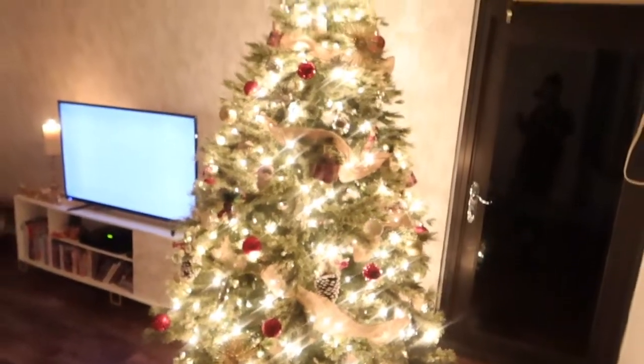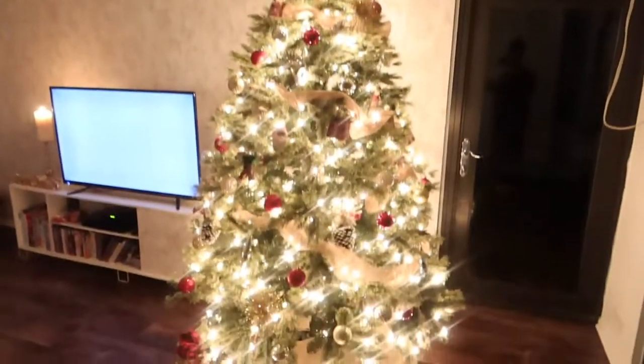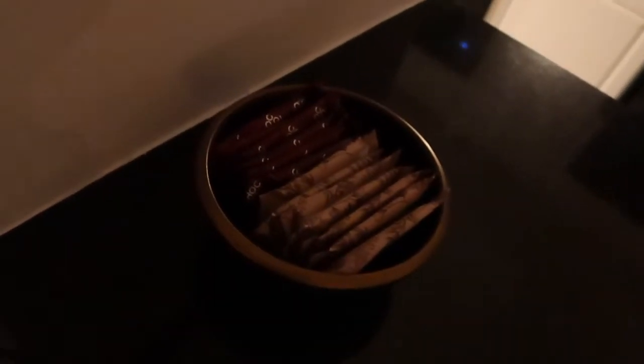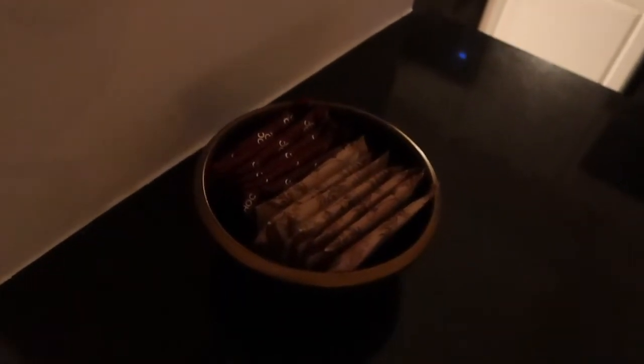But this is the tree, and this is my very simple, basic room. I've put out some candy over here. I've put out some Choc Zero candy that I purchased, peppermint chocolate and then peanut chocolate. So if anybody visits, which is COVID, so I don't expect many visitors. But this is my very basic Christmas, guys.